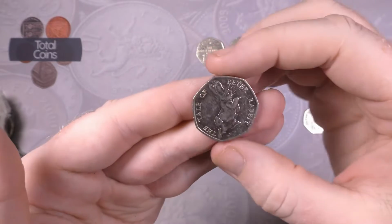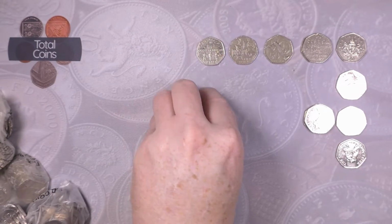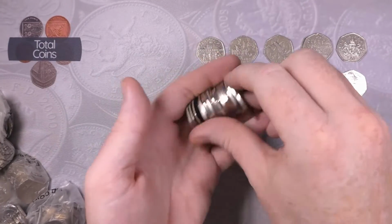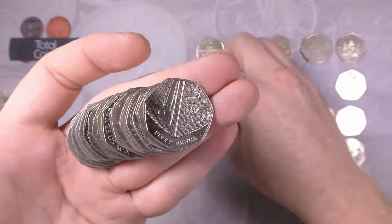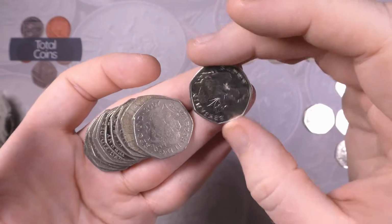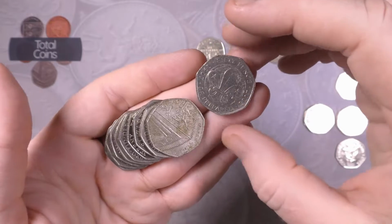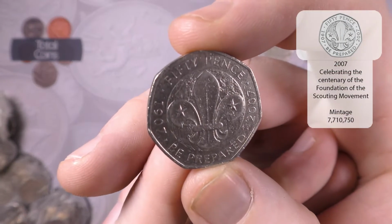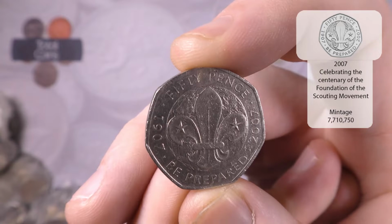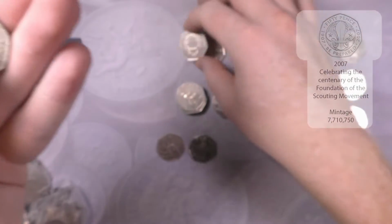And there we go, we've got another Tales of Peter Rabbit from 2017. And there we go, we've got another Benjamin Bunny. And straight into a Scouts. So another brilliant, brilliant design on the rear of a coin. It is a common coin, but it is a design that I do like. So yeah, brilliant.